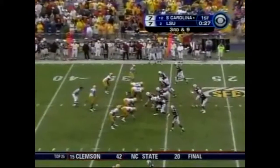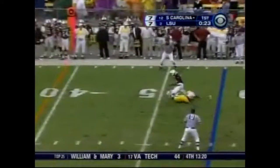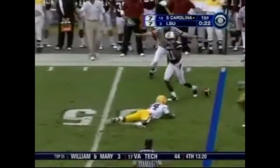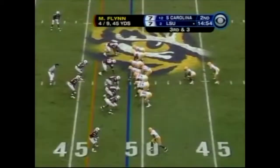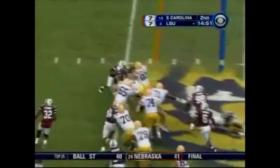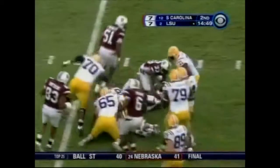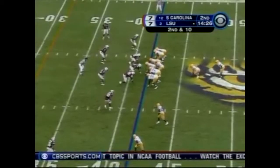Busted route right there. Third and long. Stunts by the LSU defense. Mitchell across the middle. How about that? Great, great play by Danny McCray. Oh, goodness. Third down, LSU.